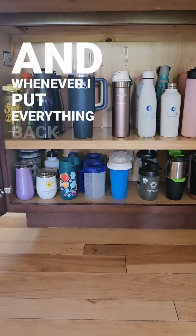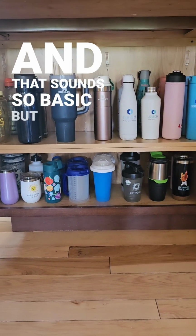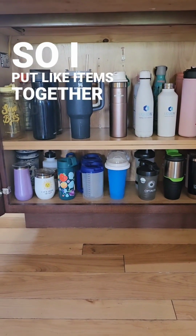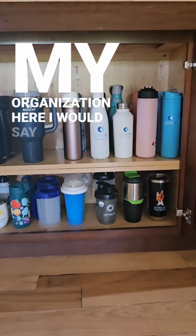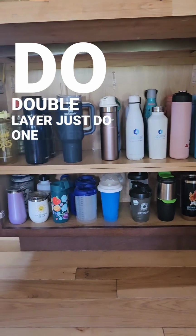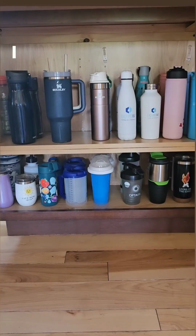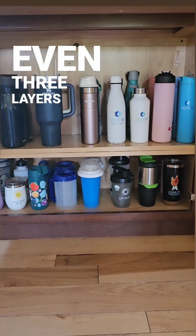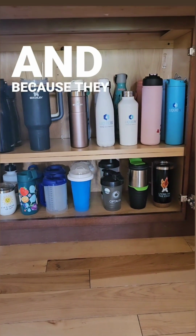And whenever I put everything back, I try to put like items together. And that sounds so basic, but that's key when you're organizing. So I put like items together. And actually, if I were being strict on my organization here, I would say only do a single layer, don't do a double layer, just do one layer across. But since we do have 9 kids, I decided to do 2 or even 3 layers deep on these cups because they do use it and because they do fit.